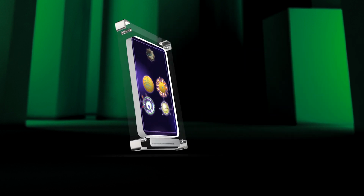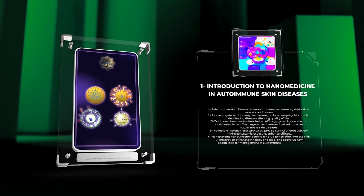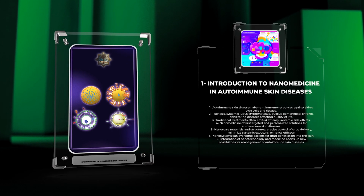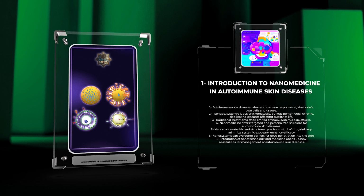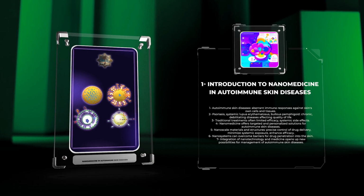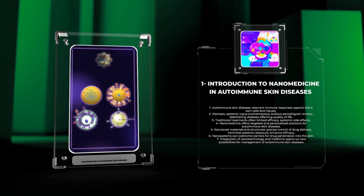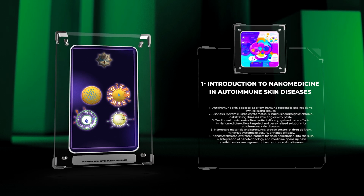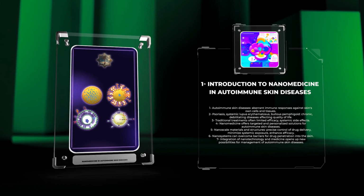Autoimmune skin diseases encompass a wide range of conditions characterized by aberrant immune responses against the skin's own cells and tissues. These diseases, such as psoriasis, systemic lupus erythematosus, and bullous pemphigoid, can be chronic, debilitating, and have a significant impact on patients' quality of life. Traditional treatment approaches often have limited efficacy and may result in systemic side effects. This has led researchers to explore the potential of nanomedicine in offering targeted and personalized solutions for autoimmune skin diseases.